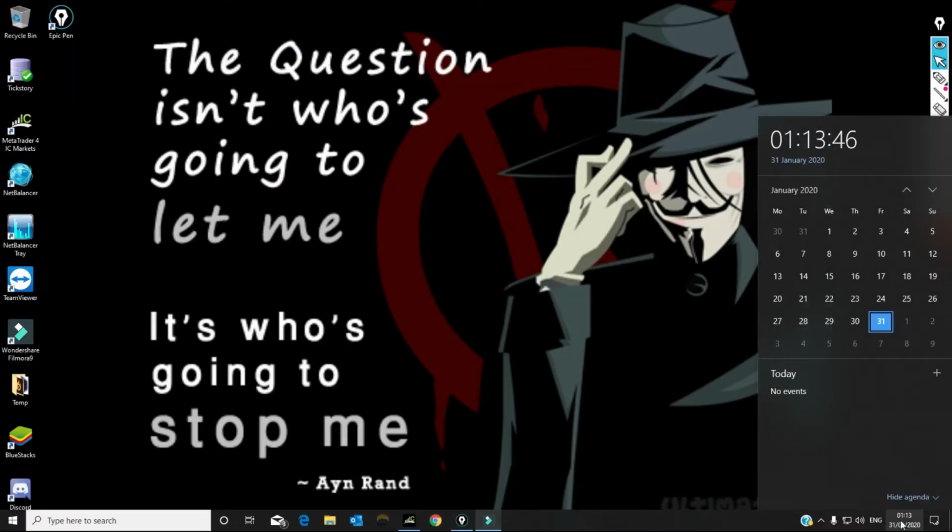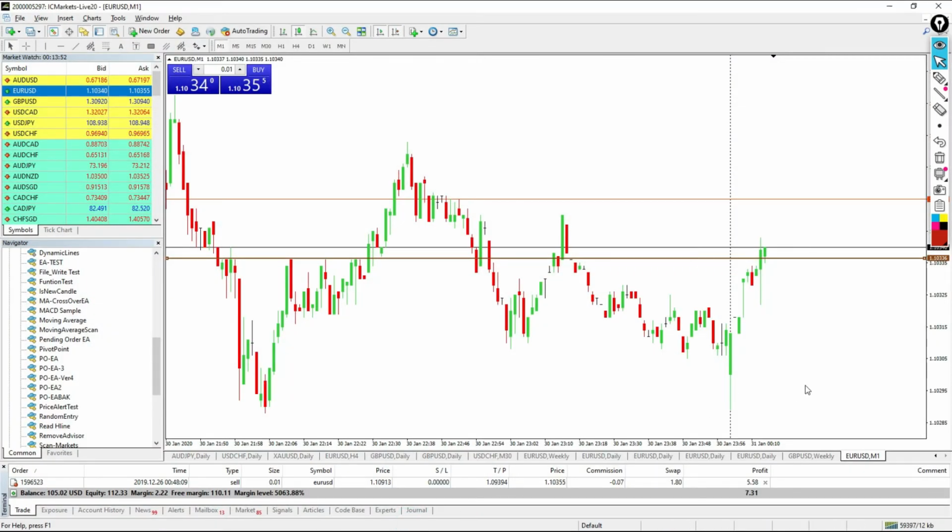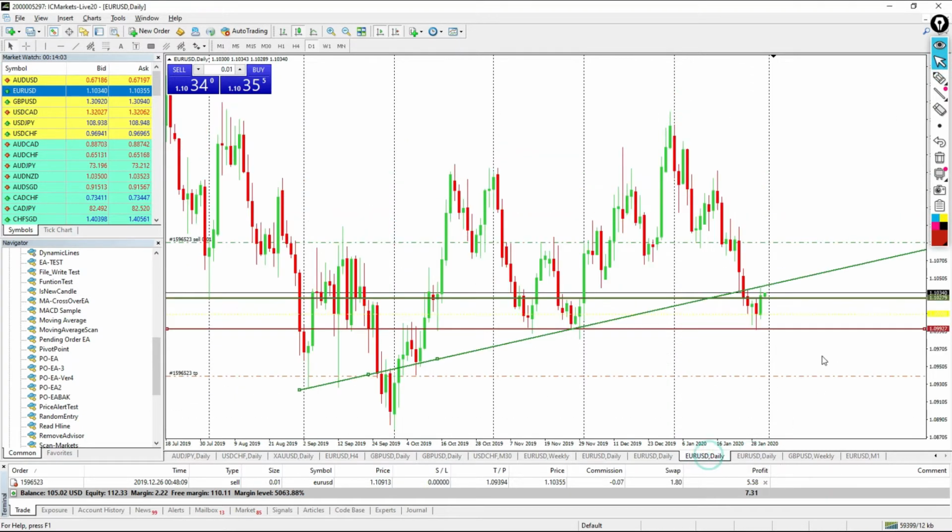Alright guys, so today's date is the 31st of January, and I just thought I'll give you a quick update on what I'm planning to do. I finally decided that I'm going to close this Euro USD trade, and if I can show you in my previous chart over here, just like I believed, it touched that line over here which I put, and price just went right back down.